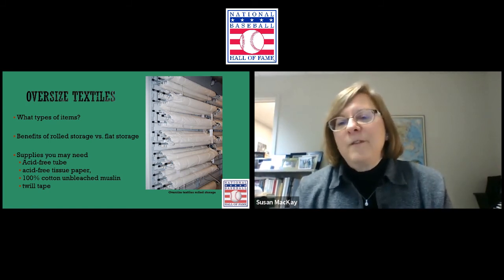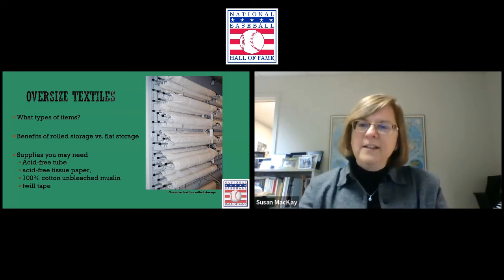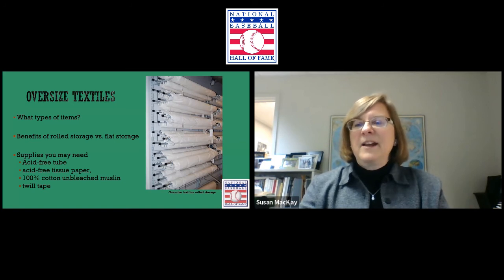together. And then we've got acid-free tags from each roll telling you the date, what it is, along with its accession number. And so you can fit a lot of large textiles in a fairly small amount of space. And it's really good for the textile too. It's the best way to store those.